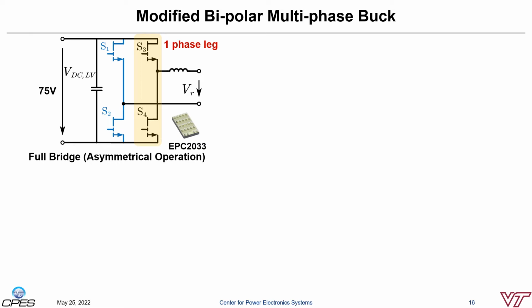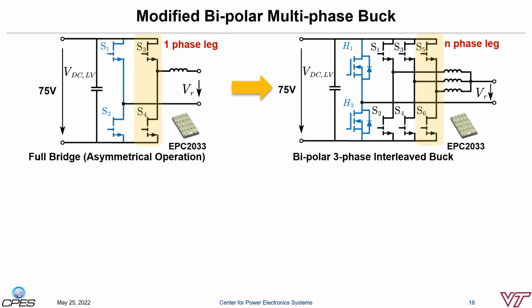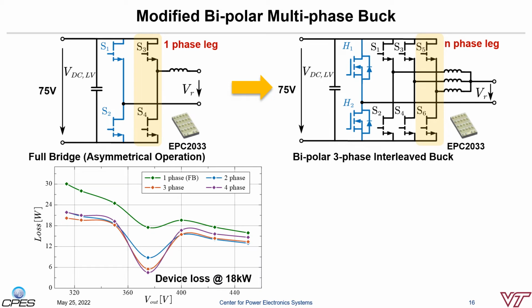To improve the efficiency further, the switching leg can be built by parallel interleaving. The regulator loss with different phase numbers is shown on the bottom left. Considering the trade-off between efficiency and power density, three-phase interleaving is selected.